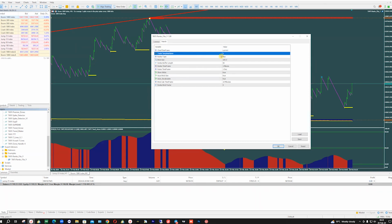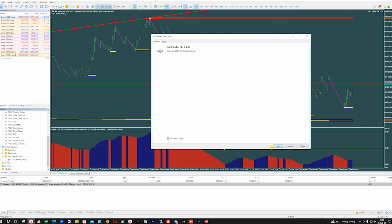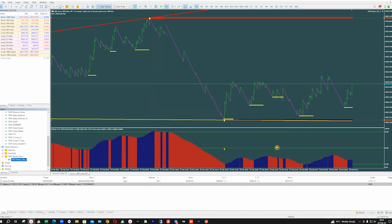The trend template here, we are going to paste the template details that we copied. TFX master, Renko, and so on, and we paste it there. The second thing that we are going to change is the rate time frame. Here we are going to change the rate time frame into weekly. All right, the other details remain as they are. Then from there, we save.